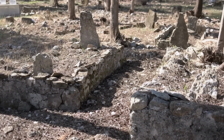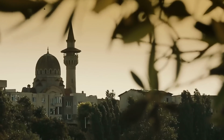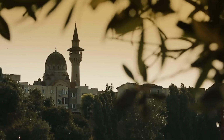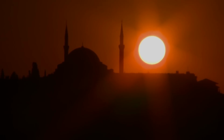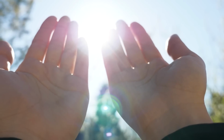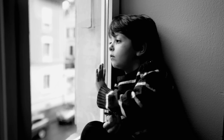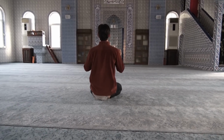When the Prophet, peace be upon him, lost his son Ibrahim, he held his son in his arms and cried. Some of his companions were surprised, asking, "You too, O Messenger of Allah?" The Prophet, peace be upon him, replied, "The eyes shed tears and the heart is grieved, but we do not say anything except what pleases our Lord." This teaches us that sadness is natural, but how we respond to it is what matters.